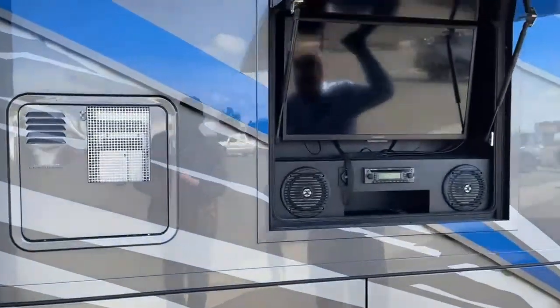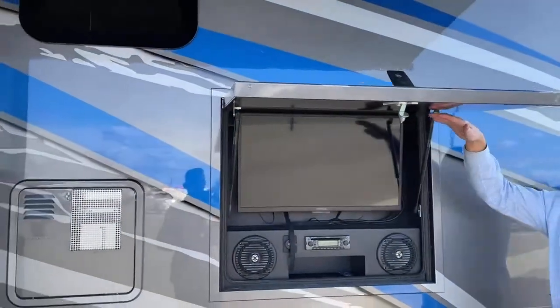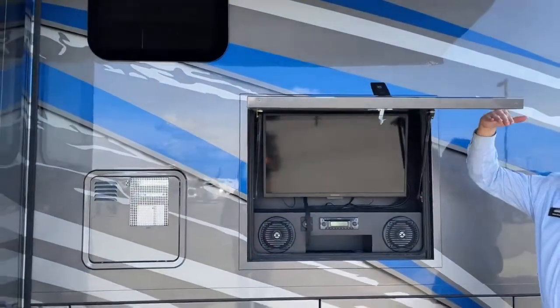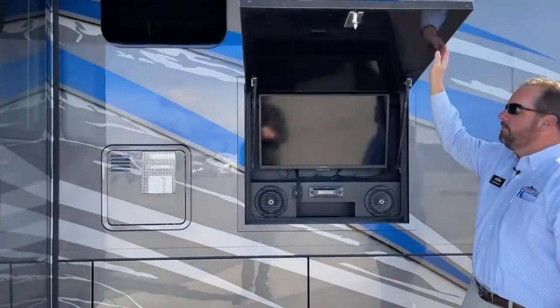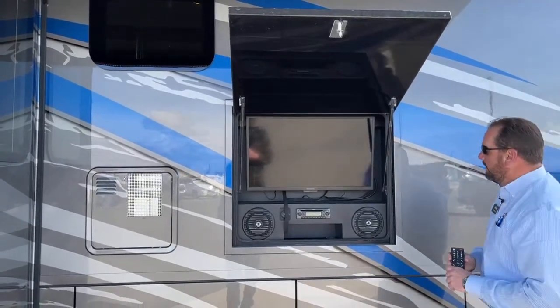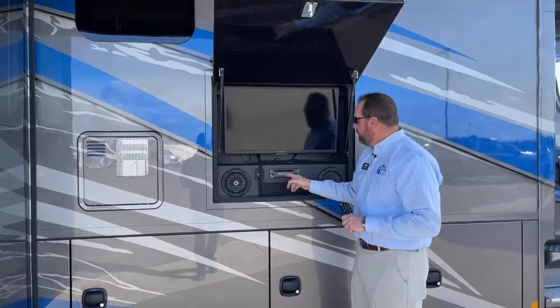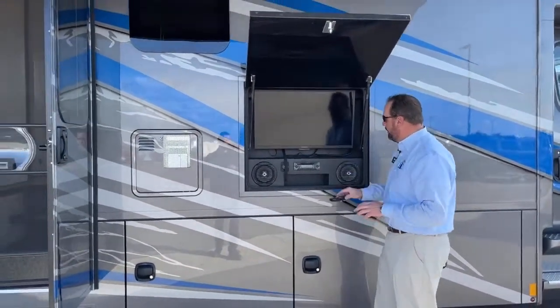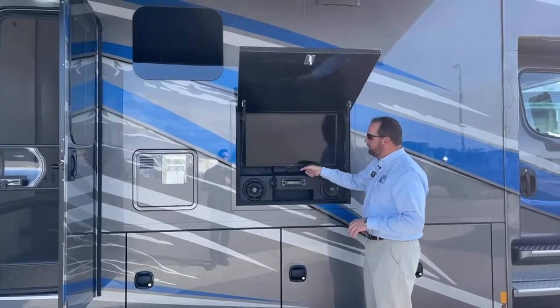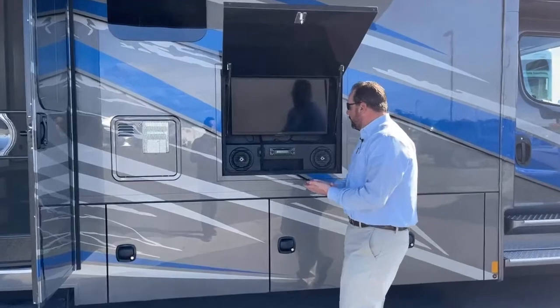This does have the outside TV. It's got a two-stage door here, so it comes down and kind of rests down. If it's got a little drizzle outside or whatnot, you can keep it at this position, but if you give it a little push, it goes all the way up so you have a better view. That raises it up. You've got Bluetooth, AM, FM, CD, DVD player, Jensen outside speakers, so you can pair your phones to this as well. And then this is wired to the TV. If you're playing any kind of movies, you're sitting outside entertaining, you can use that as well.